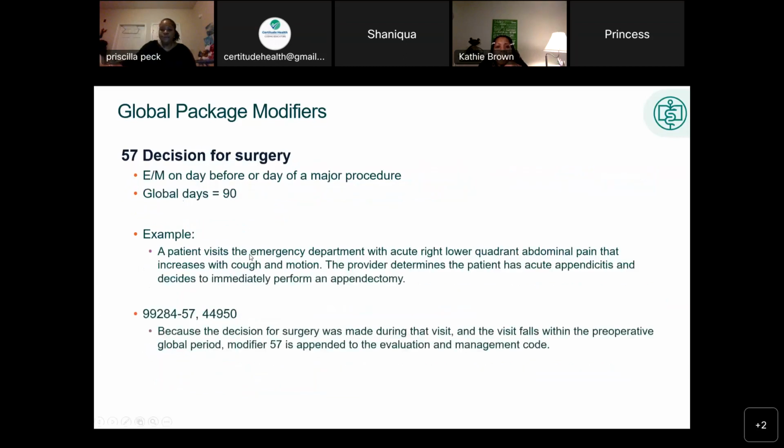And I won't go through all the modifiers, but that's basically what the rest of this presentation is. It's like 20 more slides of modifiers. So I want to talk about this last one.